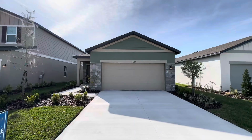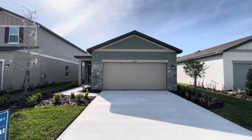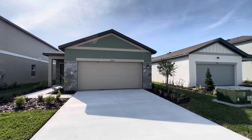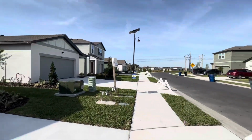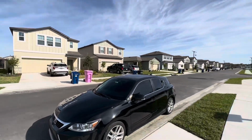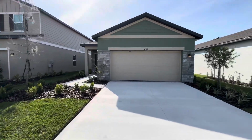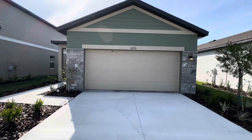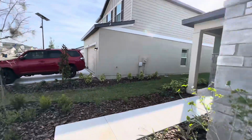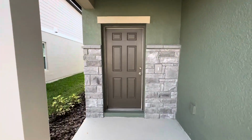This is the Starlight Homes Odyssey model. It is a 3-bedroom, 2-bath, 1412 square feet. Let me pan around, show you what it looks like over here. All right, let's go inside, take a look at this one. I like the stone on the front. It's a nice touch there. And you have the same covered front entry area. All right, let's go inside.